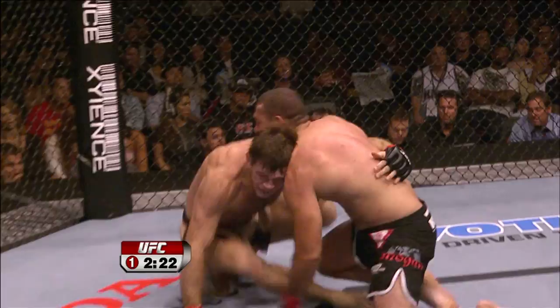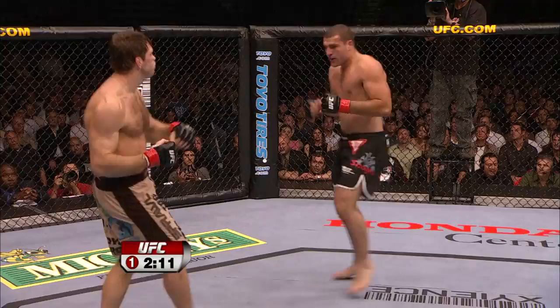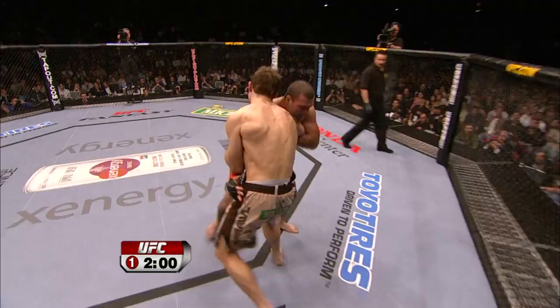Uppercut. Again, he used the underhook from half guard to get up. Inside leg kick by Forrest. Forrest to take down. Got to watch the knees with Shogun. High kick. Nice leg kick by Forrest. Shogun pushing forward. Good exchange, both men. And the takedown.